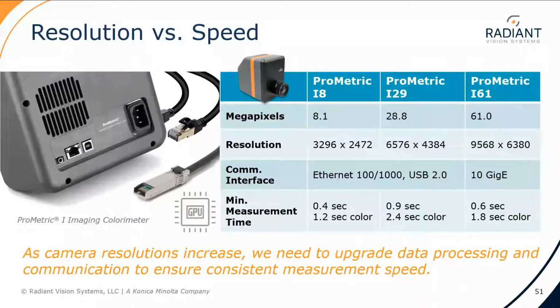At Radiant, one of our top priorities is to meet the minimum measurement times that are consistent across high resolution systems. We do this not only by optimizing our internal imaging components, but by upgrading our data output processing and communication to meet consistent benchmarks. Using GigE and 10 GigE connectivity allows us to send millions of pixels worth of data to a PC instantly. We've also moved from CPU to GPU processing, which provides hundreds more cores for running concurrent data, supporting image processing, analysis, and asynchronous software functions.